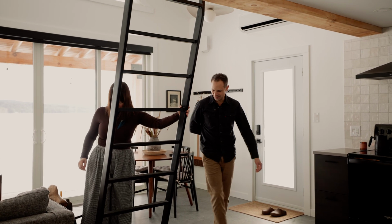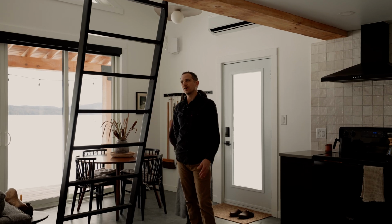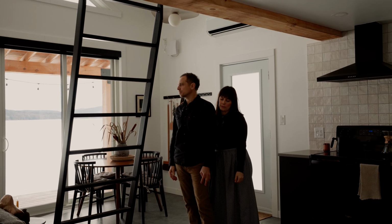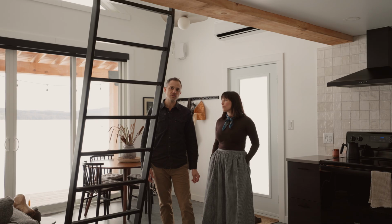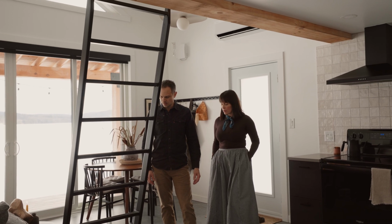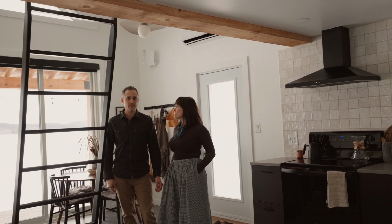So we went with the ladder for the loft, and when we were doing the design layout, we contemplated putting a staircase, but because the cabin's not excessively big, we figured this would be a fun way to minimize the use of space. And it's great, we had a local fabricator, welder, build it for us. The only downside is that it's pretty steep, so it's not very accessible for people that can't climb a ladder.